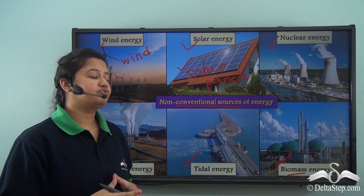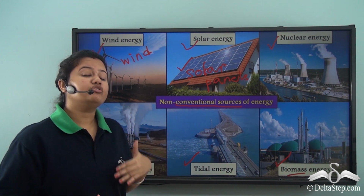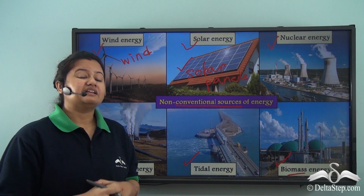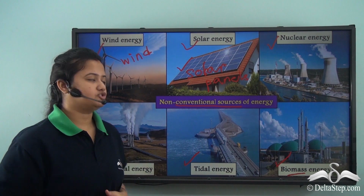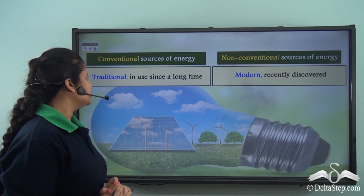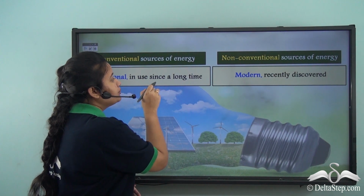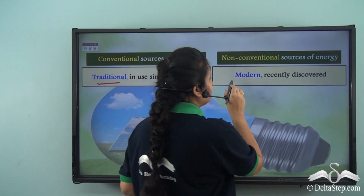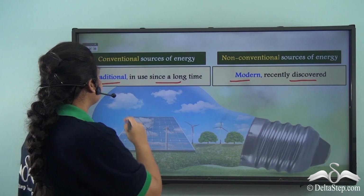So these are the major forms of non-conventional sources of energy that must be used instead of conventional sources of energy. So now we shall try to differentiate between conventional sources of energy and non-conventional sources of energy. Well, conventional sources of energy, as we know, are the traditional form of energy that has been in use for a pretty long time, whereas non-conventional sources of energy are modern ones that have been recently discovered and are not much in use.